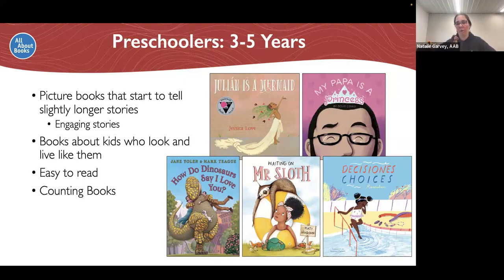so they can really start drawing their own conclusions while you're reading them these stories. As this age range starts to go to school, there may be fear of seeming different or meeting new people. So books like We're Different, We're the Same and Be Kind speak on the topic of accepting and being kind to everyone in every scenario.